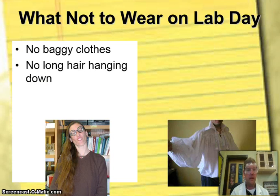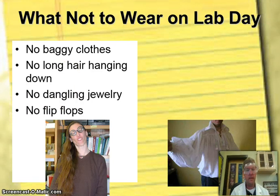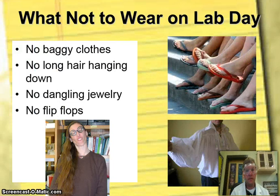Same with long hair. Girls and guys, I've seen some guys with some long hair in here before. Please pull your hair back into a ponytail. We don't want that to dangle into the chemicals or get caught in the fire as well. No dangling jewelry. Finally, no flip-flops either. We want to make sure we're wearing enclosed shoes when we are in the lab on lab day.